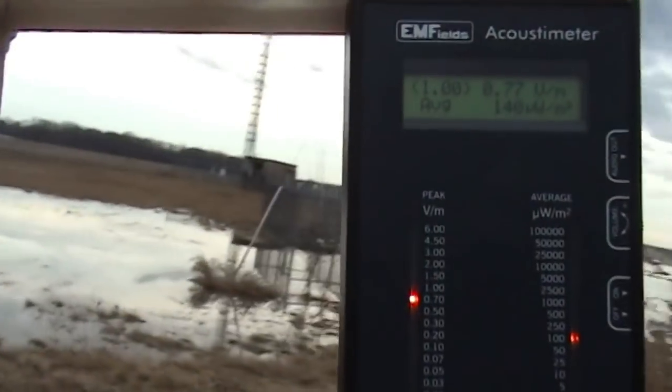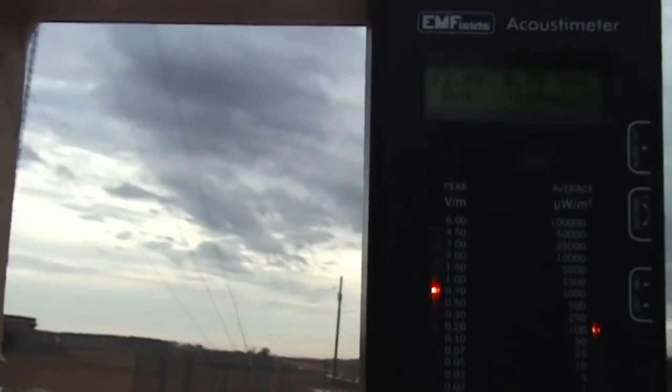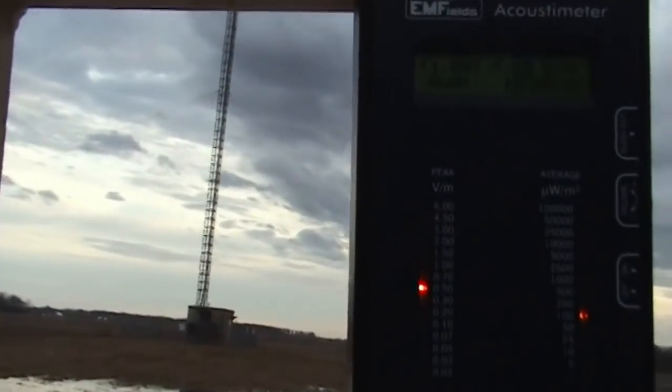So here we are on the other side. And there's more traffic here on this road, obviously. Now we are looking in the opposite direction from which we came. If the tower fell from where it is right now at the base, it would probably land about 20 or 30 feet from the actual head of the tower.